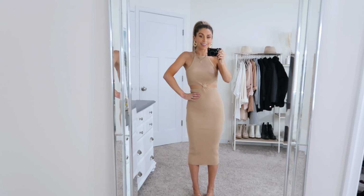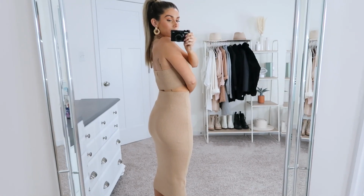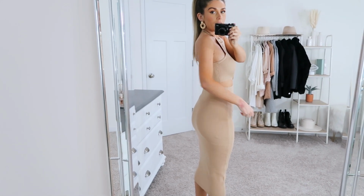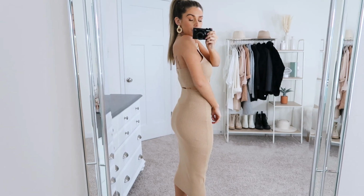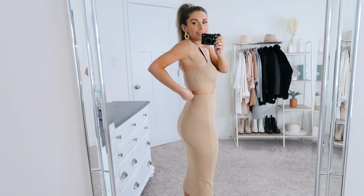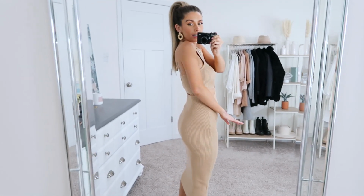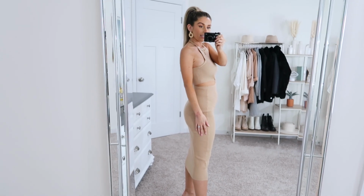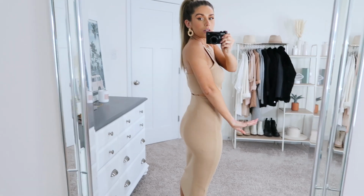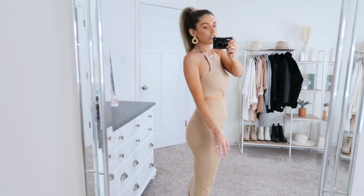So I really like the fit, but let me show you the back. So this is what the back looks like. This top piece right here is definitely thick enough to have a bra under here, which you guys know me, I like. And then you have a little bit of skin showing, and this top is open because it's a halter, but otherwise the rest of you is covered because it's a midi. I definitely need to put on seamless underwear. I don't have that on currently, but that would be ideal for this dress.